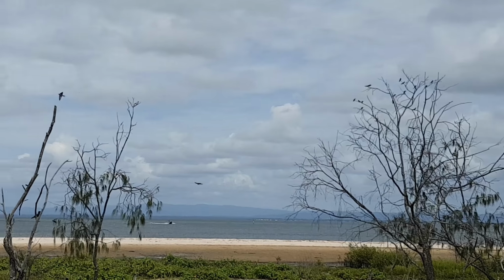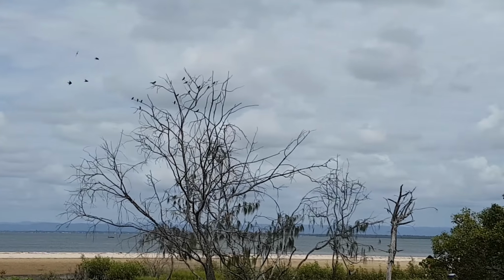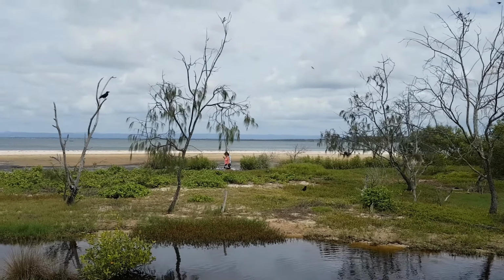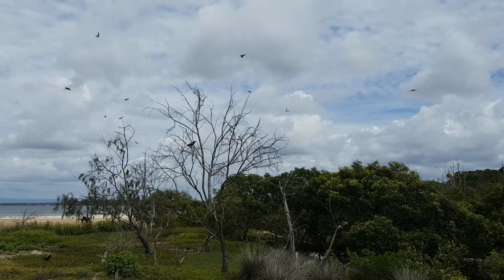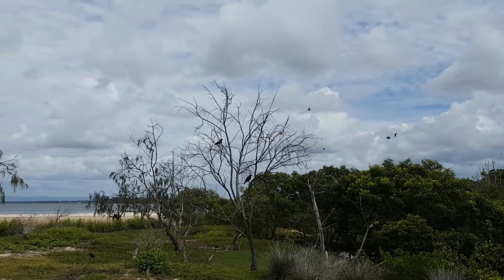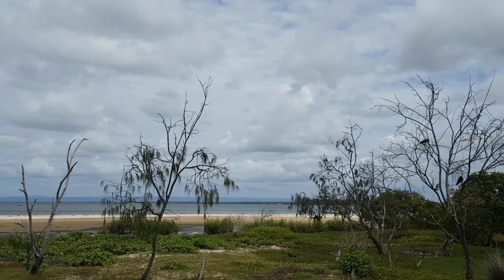Oh, there they go. There goes all the welcome swallows. Oh, yes, because there's people walking along. We'll try and get a couple. Oh, that's a shame. The crow scared the wood swallows away. We'll see if they come back and land in the trees. They should do. We'll just wait a bit.